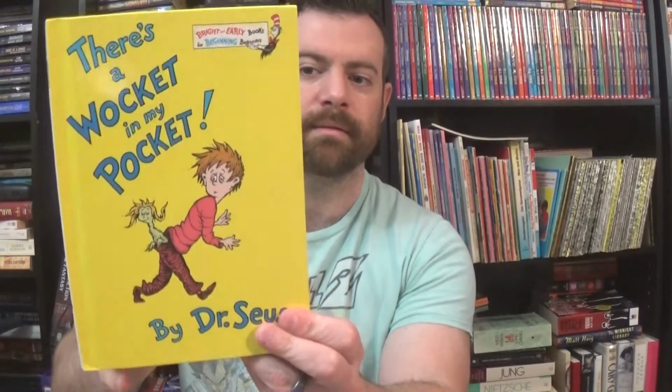One of these Geronimo Stilton books, The Haunted Castle, some A to Z mysteries, and then a couple of hardcover books. We have The Tea Girl of Hummingbird Lane, and one Dr. Seuss early beginner reader. There's a Wocket in My Pocket. There's a pocket rocket in my pocket. Little Critters, Little Sister's Birthday. This is a hardcover one. You don't see those as often.